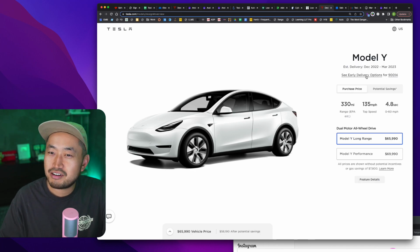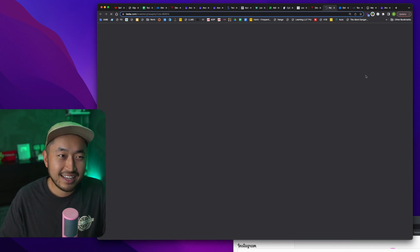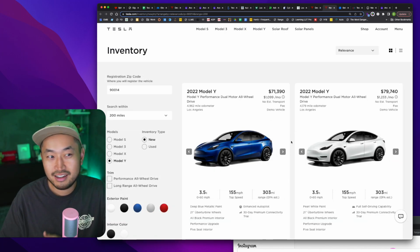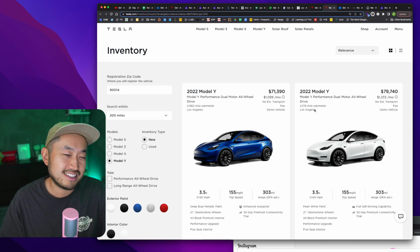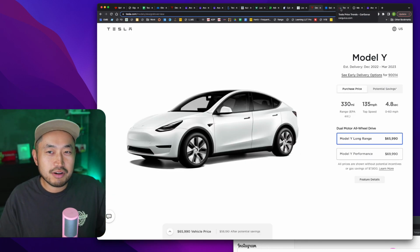But I also just noticed this is a brand new early delivery option for 90014. That's interesting. It takes you to the website here and you can see there's a ton of Model Ys, but that's besides the point. So let's just go straight into it.